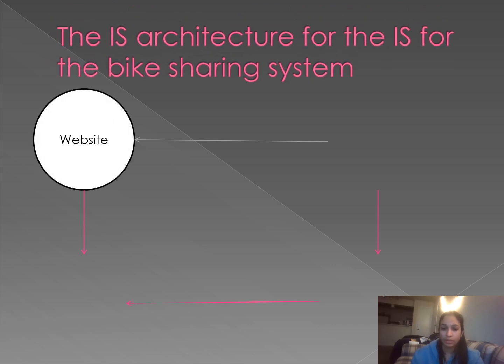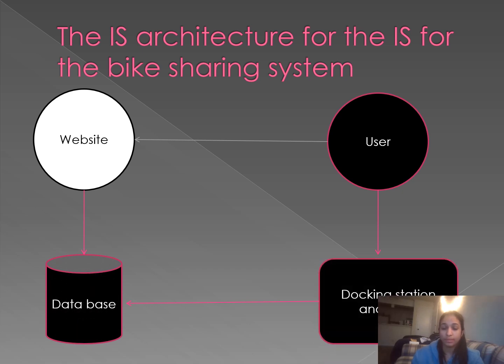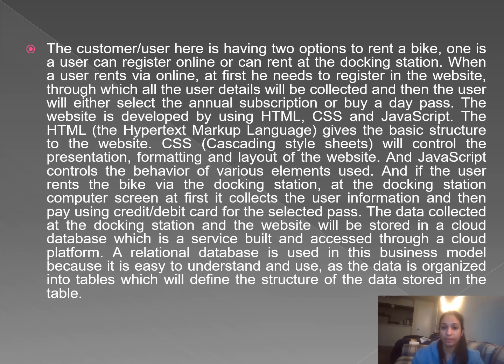Now the IS architecture of the bike sharing system. This is the architecture of the docking station, which I'm going to explain. The customer has two options to rent a bike: the user can register online or rent at the docking station. When a user rents online, at first he needs to register on the website, through which all the user details will be collected, and then the user will either select the annual subscription or buy a day pass.